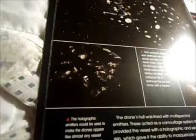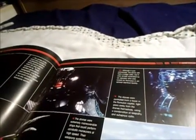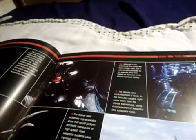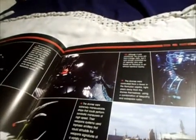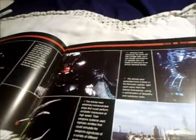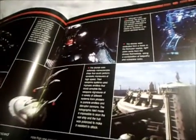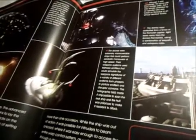These emitters can be used to make the drones appear like almost any other vessel, and the Romulans had the chance to scan. Although it's unmanned, the drone had a bridge, but was actually remote controlled by an operator who was based on Romulus in an almost identical facility. Kind of like operating a U.S. Air Force drone, if any service members can relate, making an analogy.